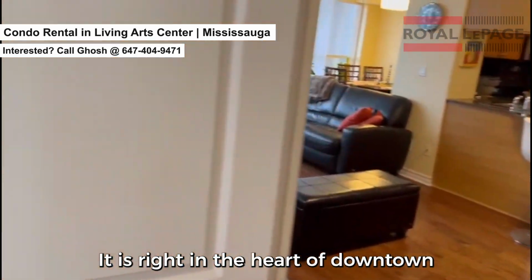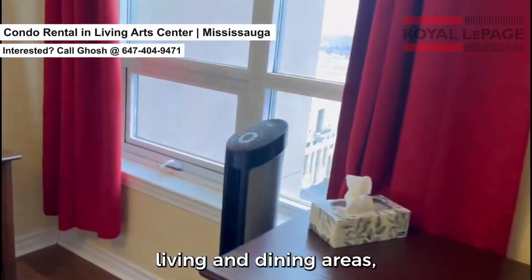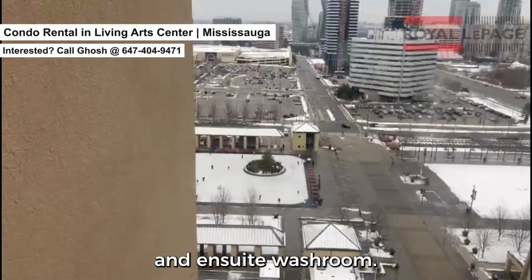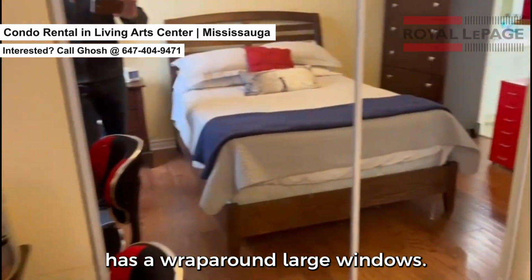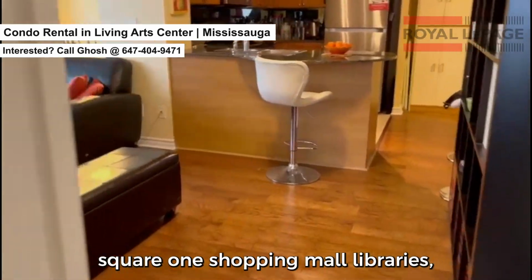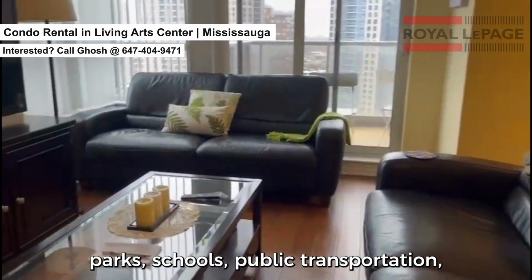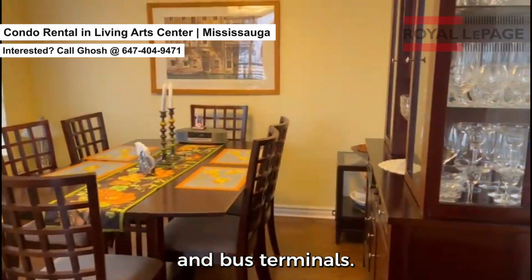It is right in the heart of downtown Mississauga with hardwood floors, open concept living and dining areas, his and her mirror closets, and ensuite washroom. The second bedroom has wraparound large windows. As I mentioned, it is very close to Square One Shopping Mall, library, city hall, parks, schools, public transportation, a short walk to Sheridan College, and bus terminals.